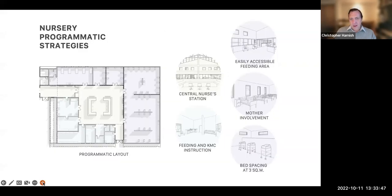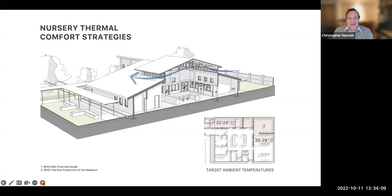And so overall, in the nursery, the programmatic scheme provides for feeding areas, maternal involvement, appropriate bed spacing scales, as well as feeding and KMC instruction and education, all organized around a central nurse's station. Next. And then obviously building performance in particular around thermal comfort and daylighting and access to power, as we know, is such an often significant issue. Next.